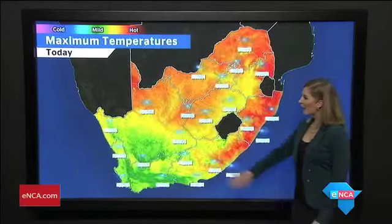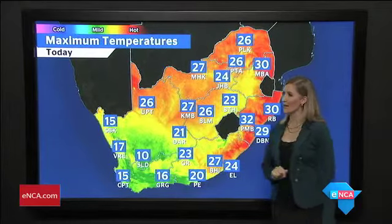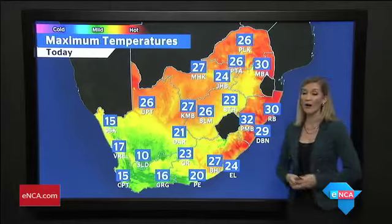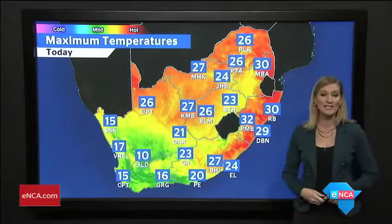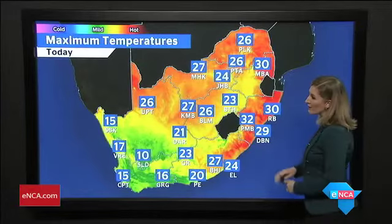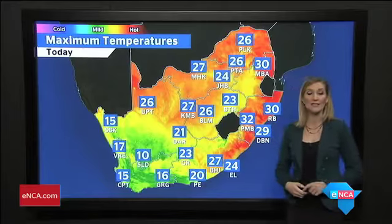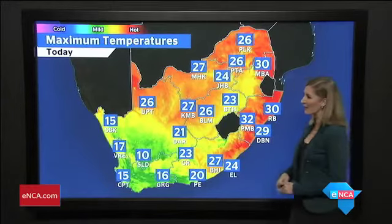On our maximum temperature map, you'll see a warm day for Kimberley and Mahikeng, both at 27, as well as a warm afternoon for Gauteng, with highs heading into the mid-20s. Hot as we head towards Bombela at 30, and we keep it around that 30-degree mark as we head along the KwaZulu-Natal coastline. Pietermaritzburg with a sizzling hot afternoon at 32 degrees.